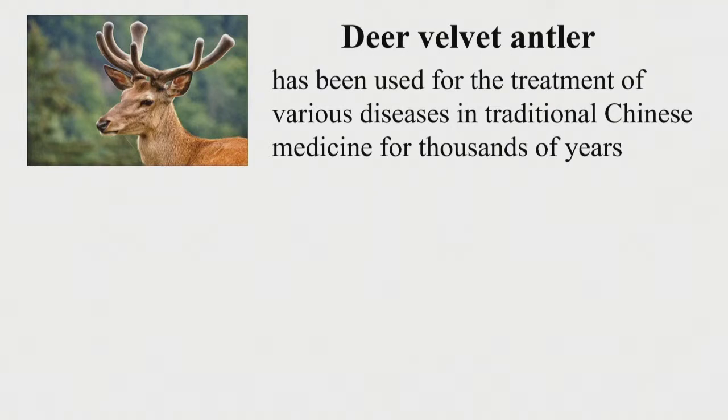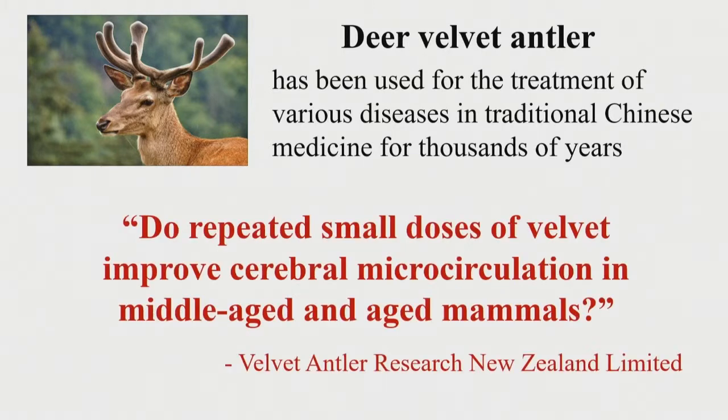So deer velvet antler has been used for over 1,000 years in traditional Chinese medicine. In the market, anti-aging effects and also memory-enhancing effects have been advertised or widely accepted. However, to the best of my knowledge, this kind of effect has not been systematically assessed in both human beings and also experimental animals. In 2017, Velvet Antler Research New Zealand called for a proposal, aiming to test the hypothesis of whether repeated small doses of velvet could improve cerebral microcirculation in middle-aged and also aged animals.